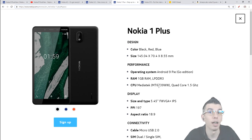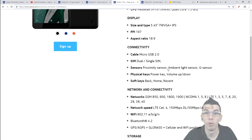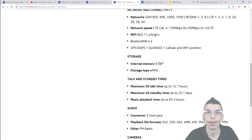And this is a MediaTek 6739 processor, 1 gig of RAM, and that is because it's running Android 9 Go Edition. So you're going to get light versions of apps like Gmail, the light version, and YouTube. So some slimmed down versions. So that will be well optimized for the Go Editions. And then storage, you're only going to get 8 gigabytes because, again, smaller, everything going on.